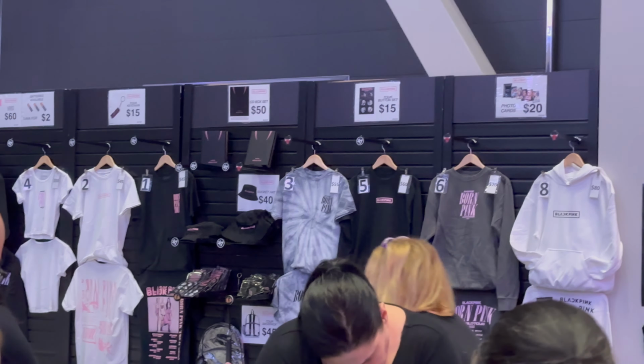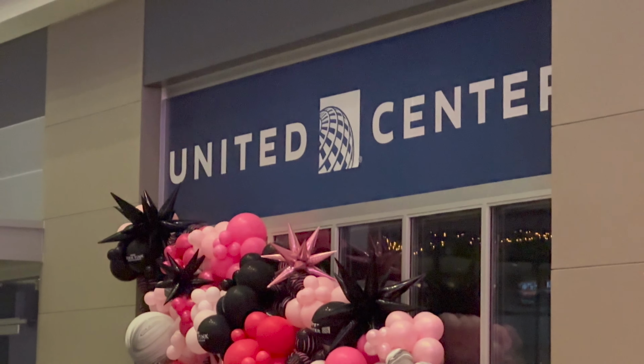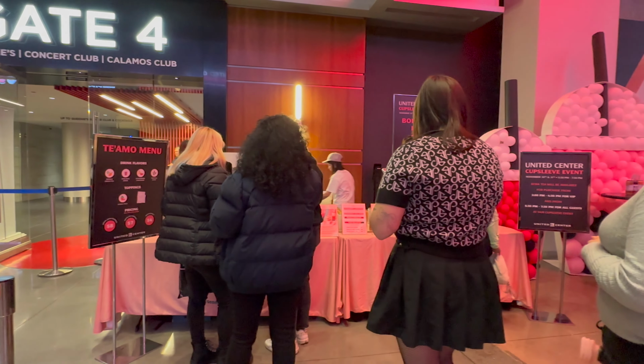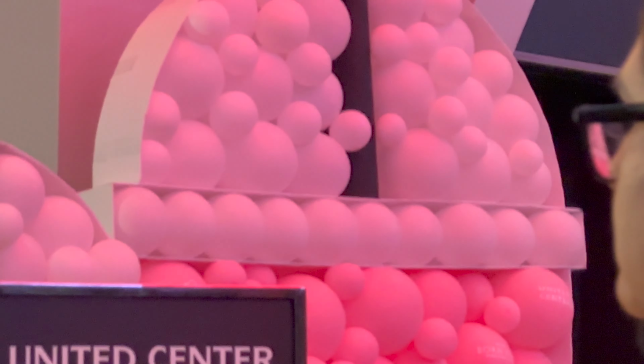So many options. So expensive. Bubble tea! Ooh, there's a photo opportunity there. Oh, and the cup sleeve event. So cool.